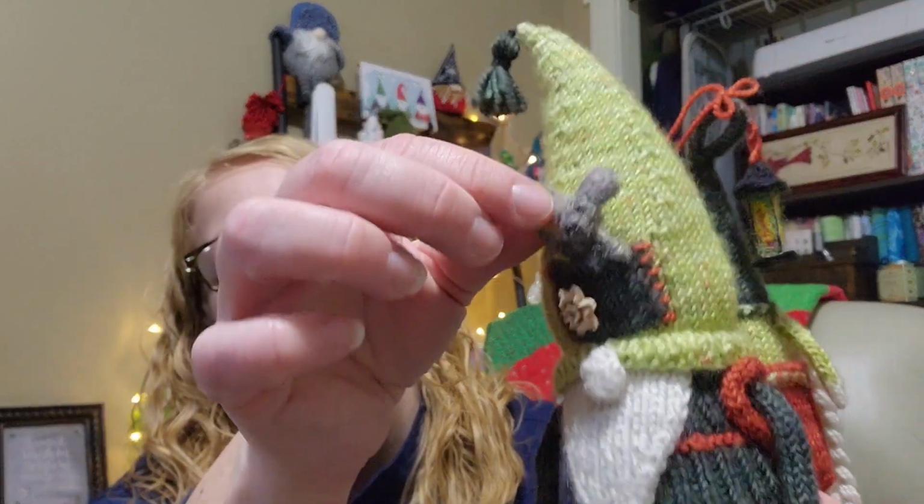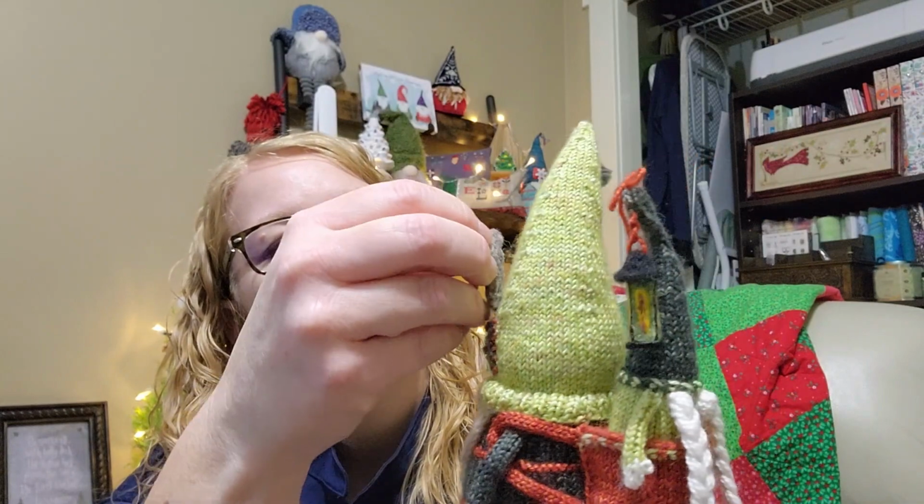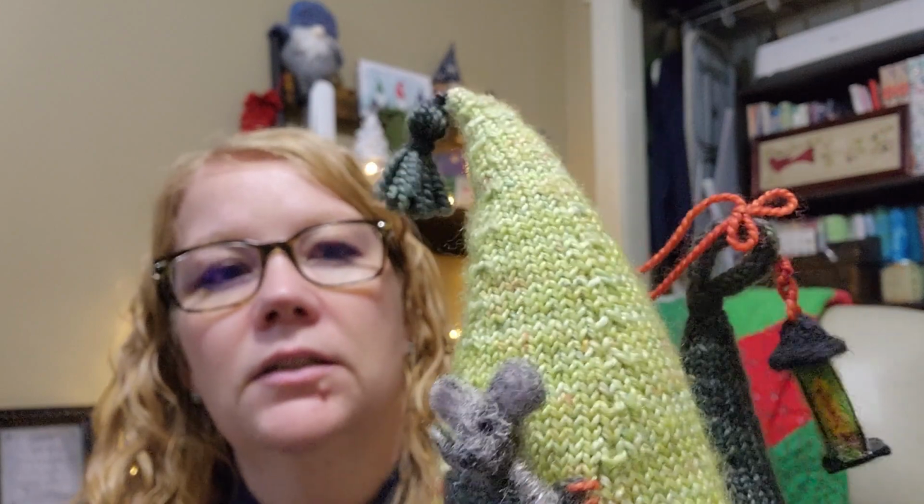Anyways, but look at how perfect her knitting is. It's beautiful. She definitely gives me something to aspire to. She's also really good at felting. So she felted a little mouse that comes out of his pocket. And he is adorable. Look at all of his detail there. A tassel.